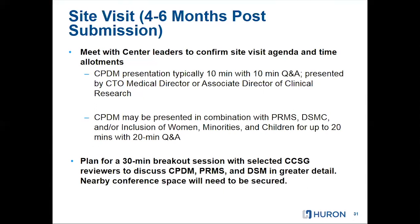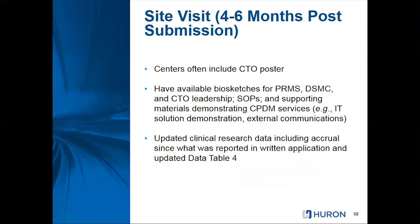You should plan for a 30-minute breakout session with selected CCSG reviewers to discuss the CPDM, PRMS, and data safety and monitoring in greater detail. You should secure a nearby conference space for this discussion. Centers often include a CTO or CPDM poster at their site visit.